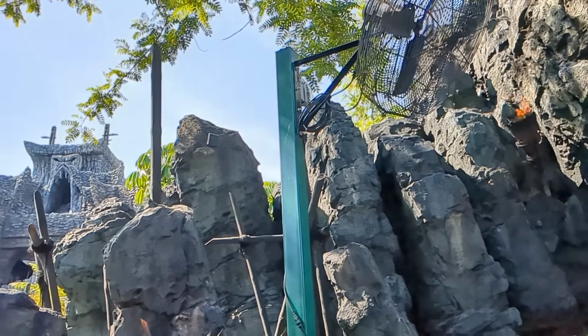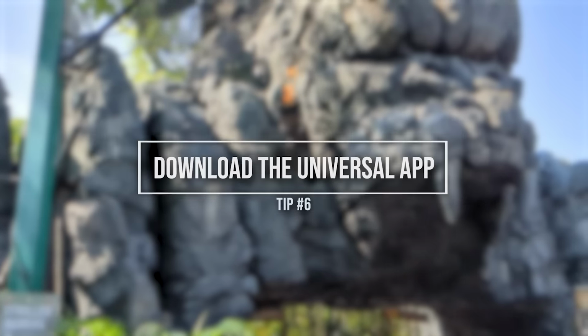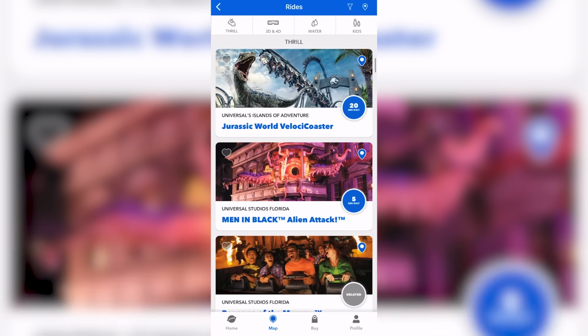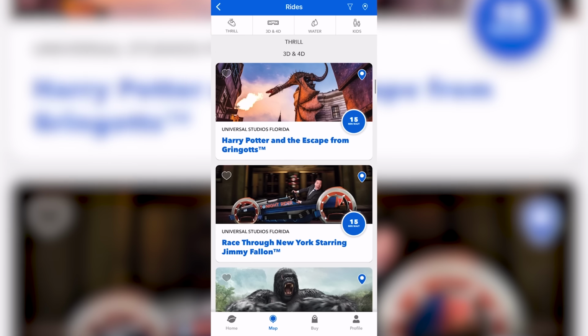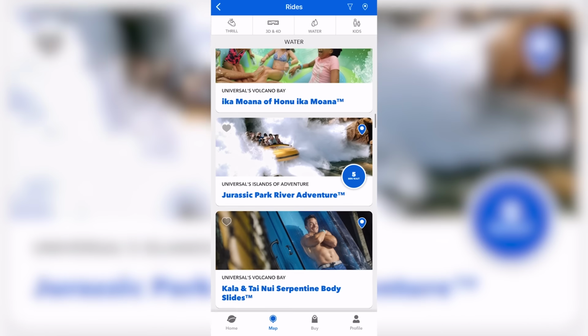Okay, so moving over to the next tip and trick, and we talk about this constantly, be sure to download the Universal Orlando app, because you can get updates on it. Let's say a ride might be down. There's nothing worse than walking over to another park, or to the other side of the park, to go on a ride, and when you get there, you realize the ride is down for inclement weather.